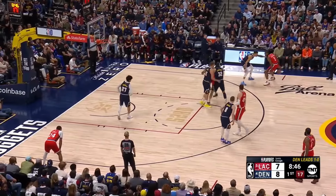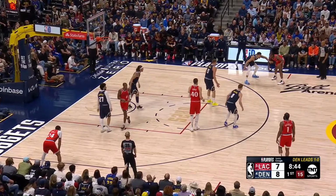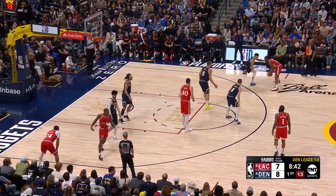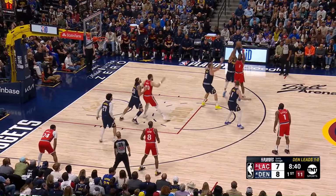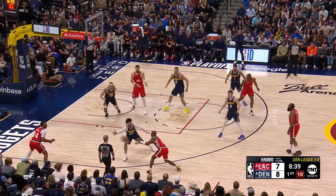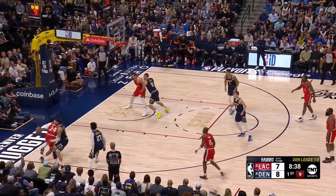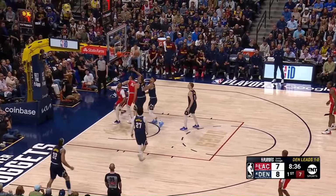Here, Leonard forces a switch again, and you already know what is going to happen. The Joker denies the paint, Gordon gets the Clippers big and Dunn remains open. Murray instinctively rotates, but he should have stayed on Powell. Luckily for him, the Nuggets defense rotates perfectly.